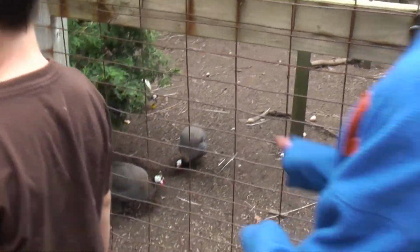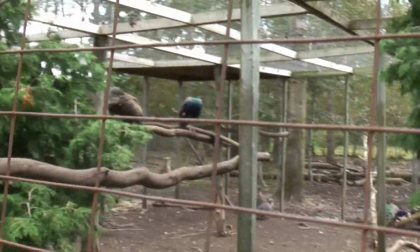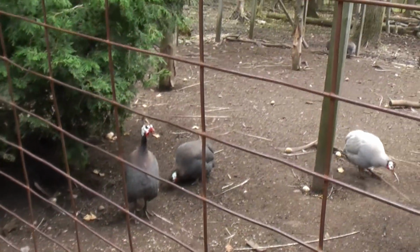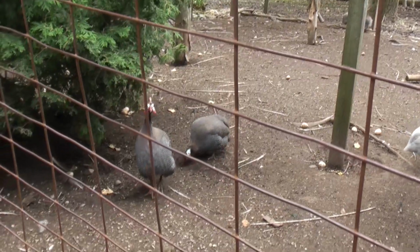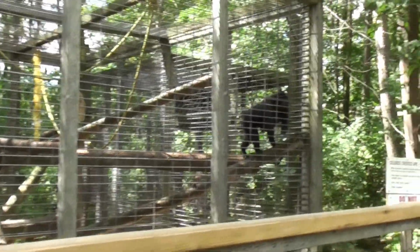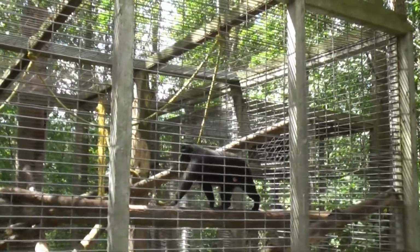Remember those fat chickens? Fat chickens. What the hell are those? Like fat chickens. What the hell are those? Look at the gorilla. It's a gorilla.